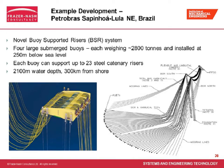My second example is a little less close to home and shows a structure installed by Petrobras offshore Brazil. This project used a novel design known as the BSR, with 4 large submerged buoys, each weighing around 2,800 tons and installed at 250 meters below sea level. Each buoy can support up to 23 steel catenary risers in a water depth of 2,100 meters, 300 kilometers from shore. This is a unique project, but illustrates the vast scale under which such projects can be performed.